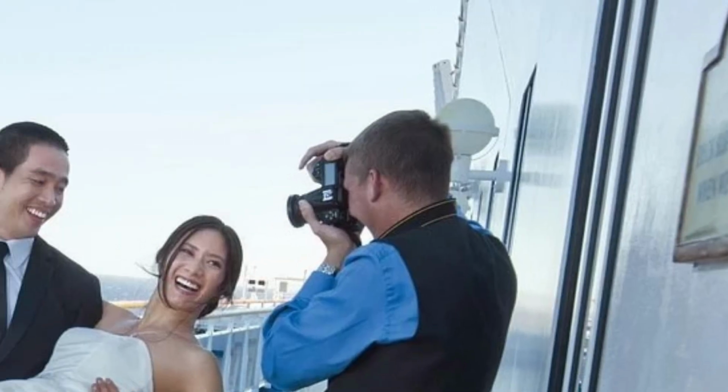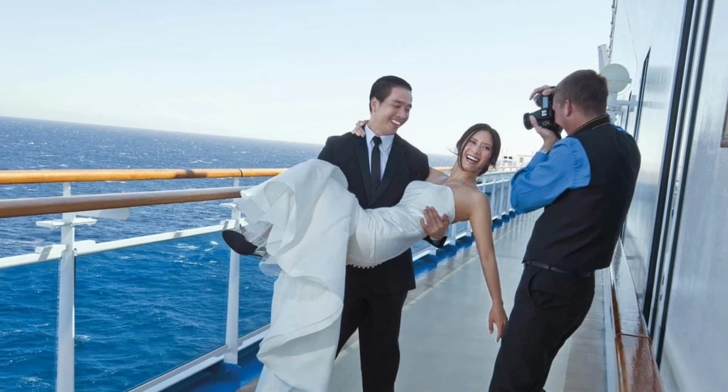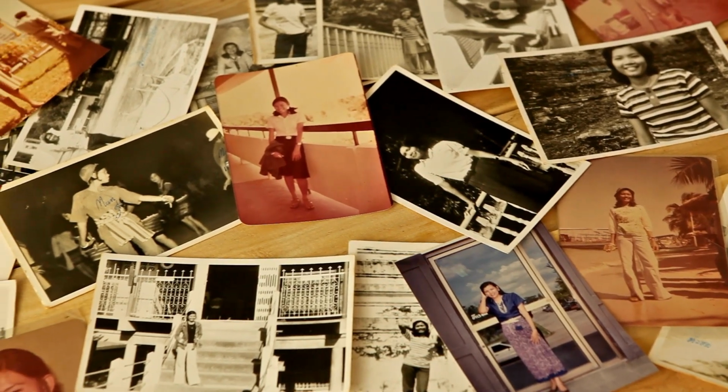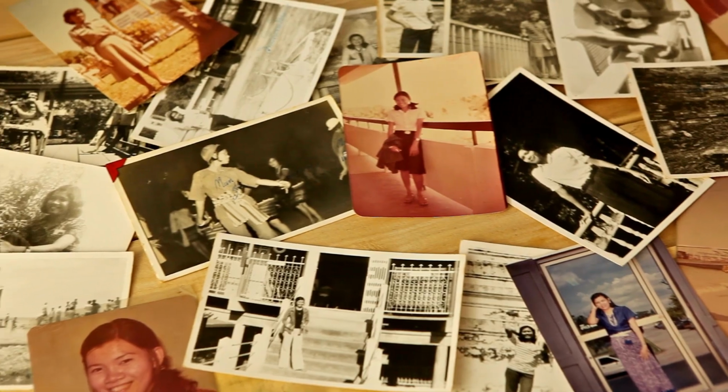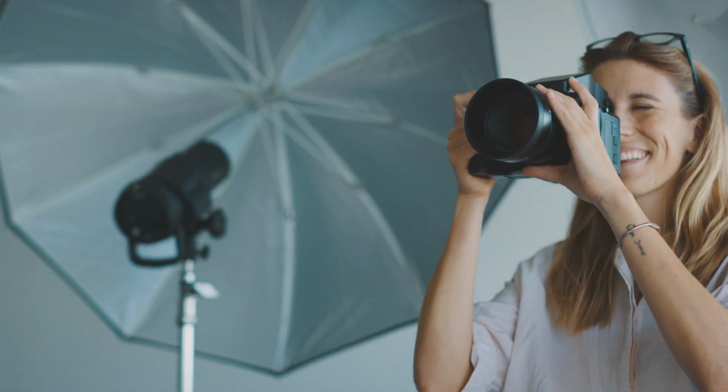Our own personal experience from over 50 cruises is that the photos end up in a folder on a shelf, never to be looked at again. We have a couple that might have made the wall, but not very many. It just doesn't seem to be worth spending the money.